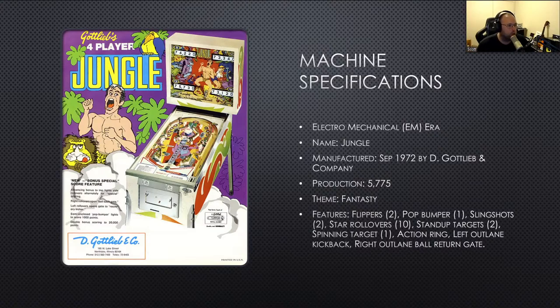The machine is called Jungle, but it does have some other names. It's called Wildlife. That was the two-player version. And they also made two single-player versions of this game, Jungle King and Jungle Life. So you may hear them referred to as an Adderball version of the game. And you might ask what Adderball is.